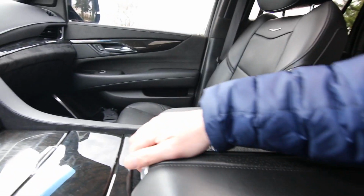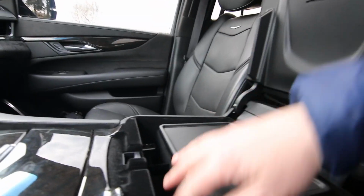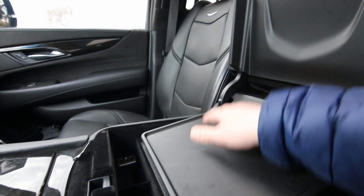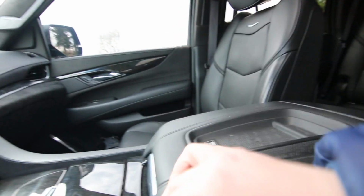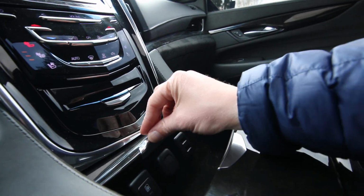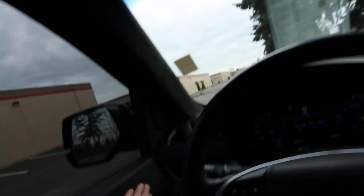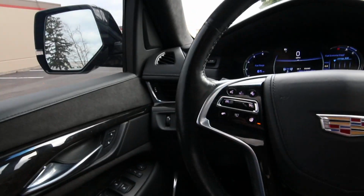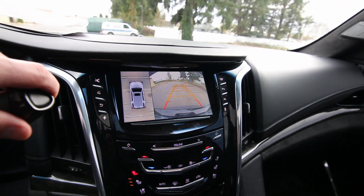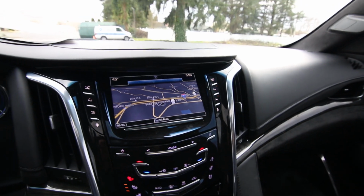You have a cooler box right here, so you can put some beverages or food in there and keep them cool. This little button right there turns it on and off. Lots of USB connectivity, leather trim throughout, synthetic suede headliner, synthetic suede pretty much all over the place as well. Heated and cooled front seats. Of course, you're going to have navigation, rear parking camera, overhead camera.